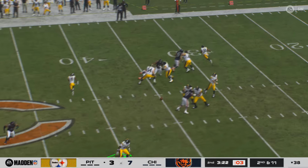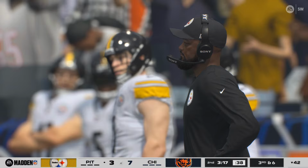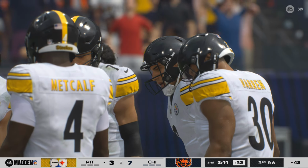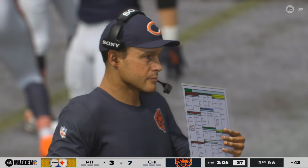Now Rudolph. Short throw to Smith. So give him 5 yards there on the pitch and catch. And now 3rd down and 6 to go. They gave up the completion there, but this is what zone defenses count on. Catching the ball and not much run after the catch.